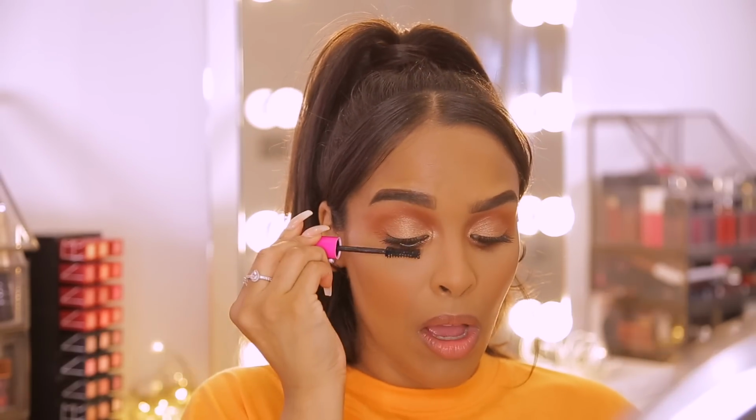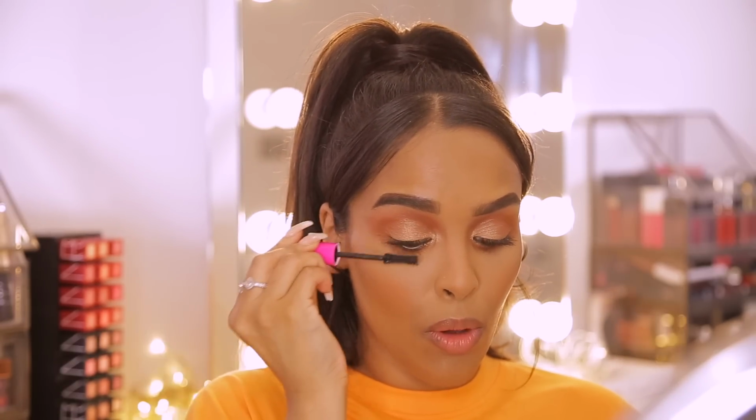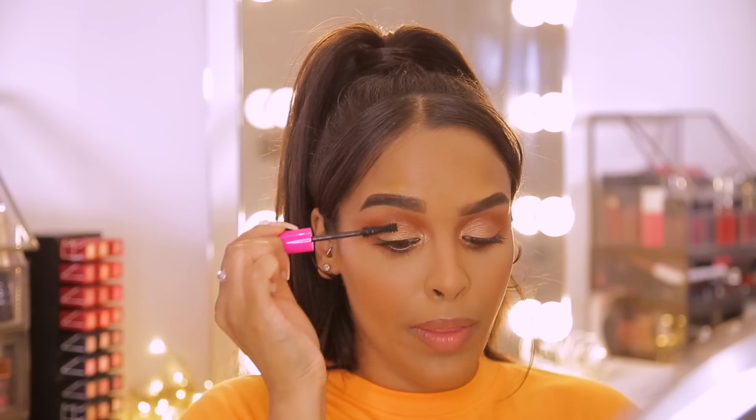In regards to the mascara, I like the shape of the wand. I like how it hugs your lashes when you go in to coat them, but the mascara is, I don't know, my lashes look sad. They're not lifted, they're not voluminous. I would put this on just to coat them for fake lashes, which is what I'm going to do now. And that's the only reason that I would use this mascara.